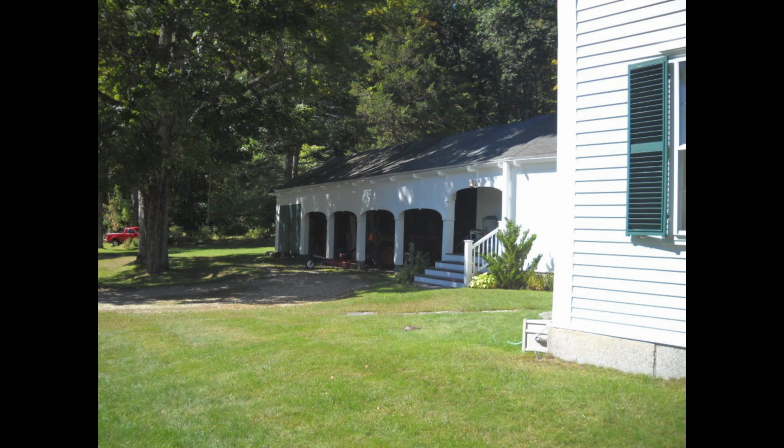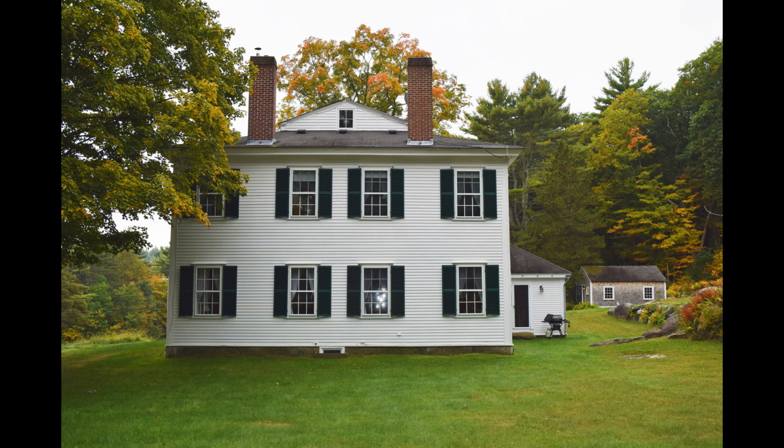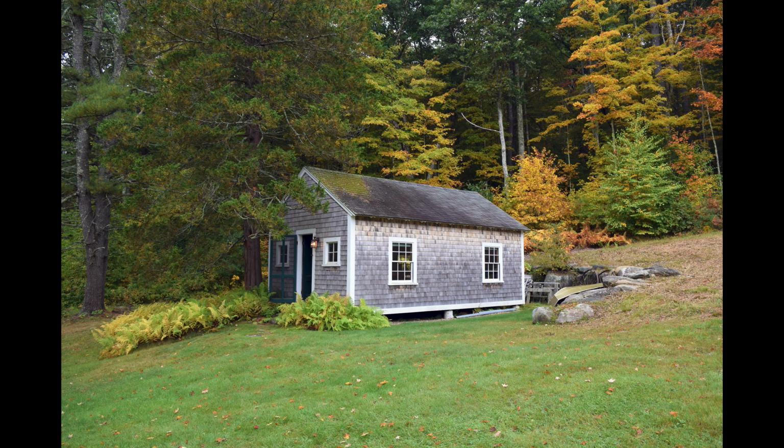The 4-bay Carriage addition is really a wonderful space for storage of equipment, toys, cars, whatever your needs might be. This other picture is the back side of the house, the east side of the house, and you can see a grill just outside that kitchen door that is a great opportunity to have your grilling capability right outside the kitchen. The shingled building that you see is what we call the honeymoon cottage.